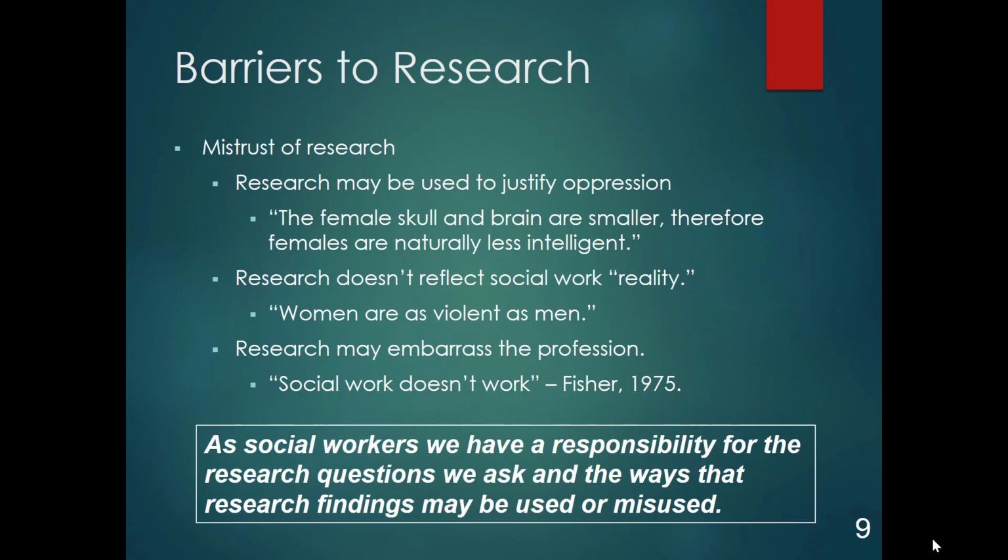Research may embarrass the profession. For example, sometimes your programs may not work. You can come up with this great idea of an amazing program, and once you evaluate it after some time, you may notice that it wasn't effective, or it just didn't do what you thought it would do. When that happens, it's kind of embarrassing, and a lot of times agencies don't want to report that.